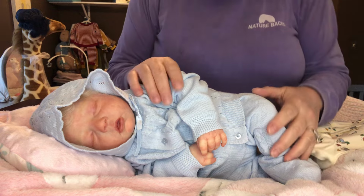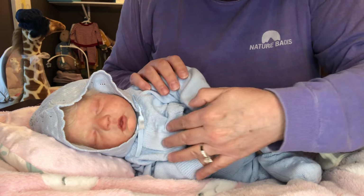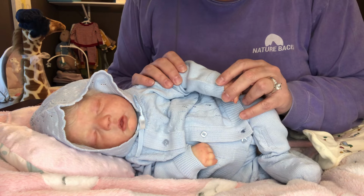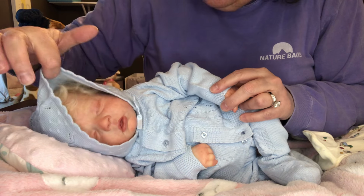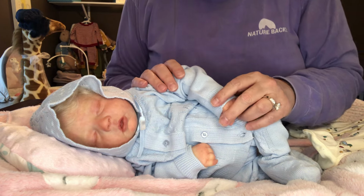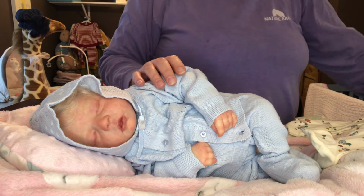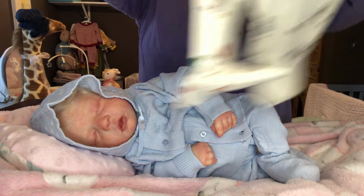But anyway, he has got on this gorgeous, gorgeous little knit, solid blue outfit. Isn't it beautiful? I just love this on him. And I really hate to take him out of it, but you know I say that a lot. I think we all do. But I'm going to put this on him today.